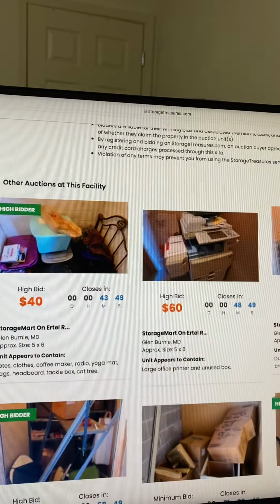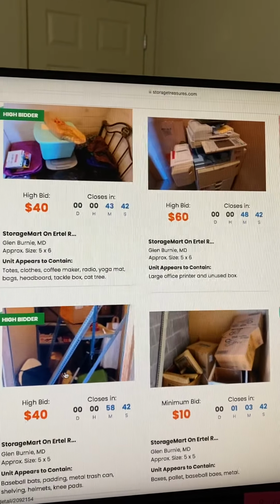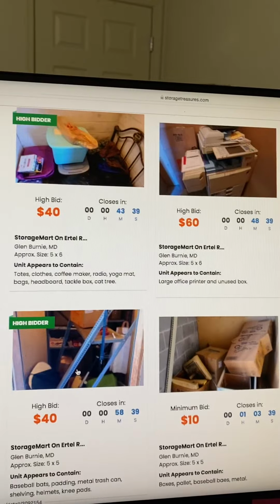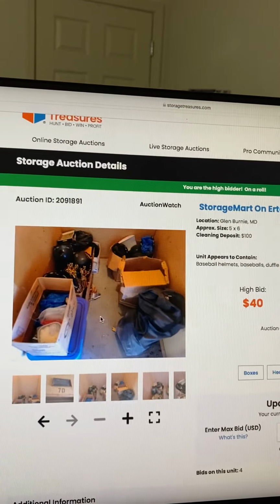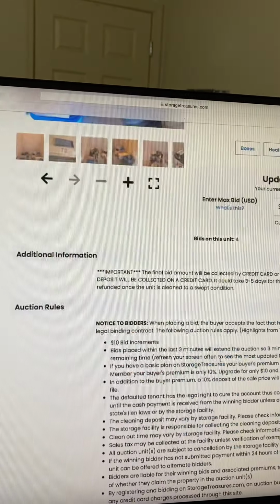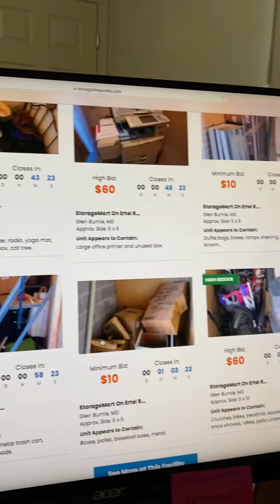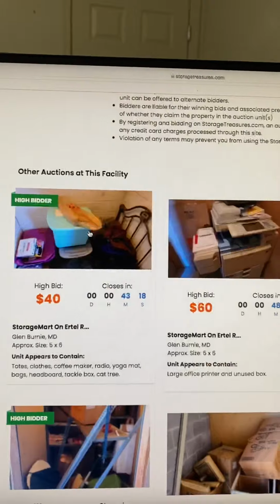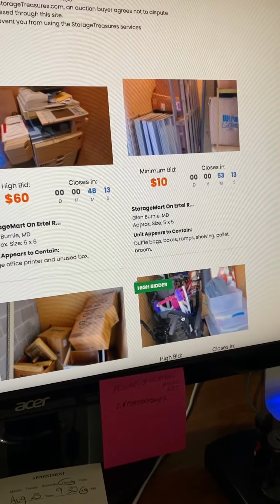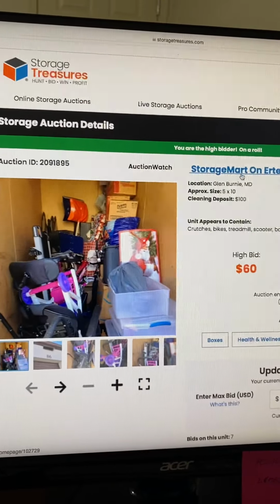Let me see, what is the other one that I didn't show you so far? So far I showed you this one here, which has the baseball bats and some helmets. And this one here has the balls and some trophies and all kinds of stuff. And over here is a different unit that I'm bidding on. Let me see if we got everything. So you got this one right here that I showed you, you got this one that I showed you, and this one here you haven't seen yet. As I said before, they're all at the same place.